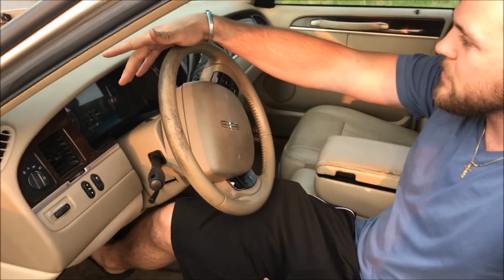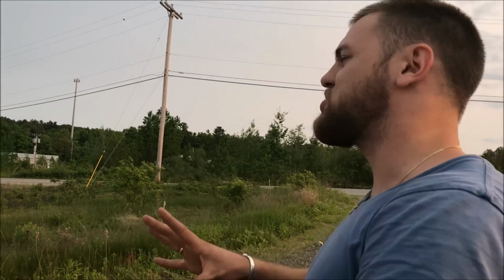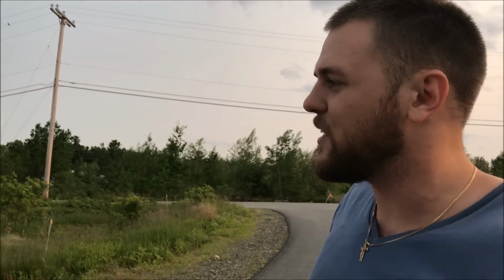Nice, smooth acceleration. That's gonna be it, guys. You can see she's running great, driving great. And now that we have it clean, it's so much nicer to drive. Before you get in this thing and get out, you feel like taking a chemical shower. Now it's nice and clean. And I'm into this car, all said and done, for $1,000.